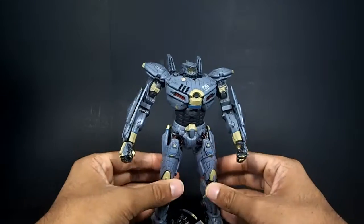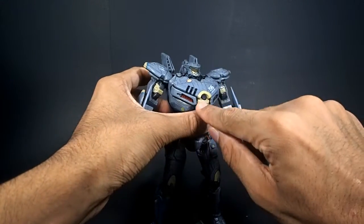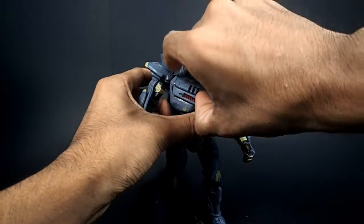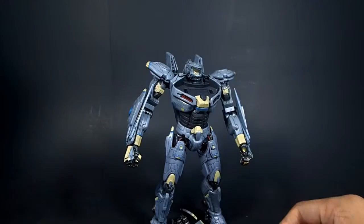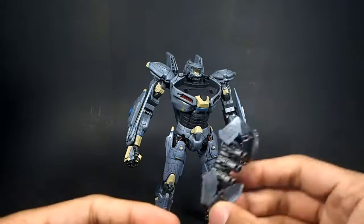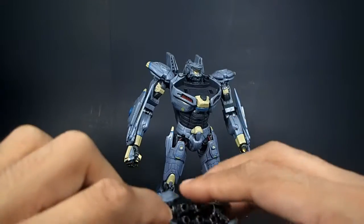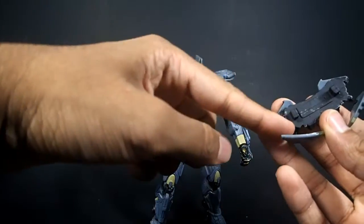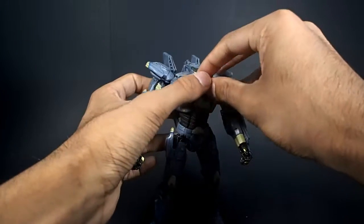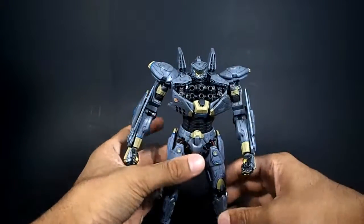Now, the chest plate, you have to remove the chest plate that's on here now. You just get your nail under that little bit right there and pop it right off. It's just basically 2 pegs that tap into those 2 ports. Then you want to take this chest piece, with the bigger pieces facing the bottom. Then there are 2 pegs at the back that'll go into those 2 ports right there. And there you have the missiles that it has in its chest.